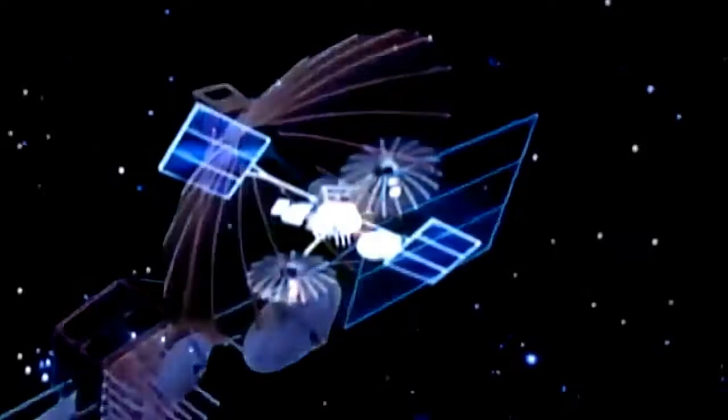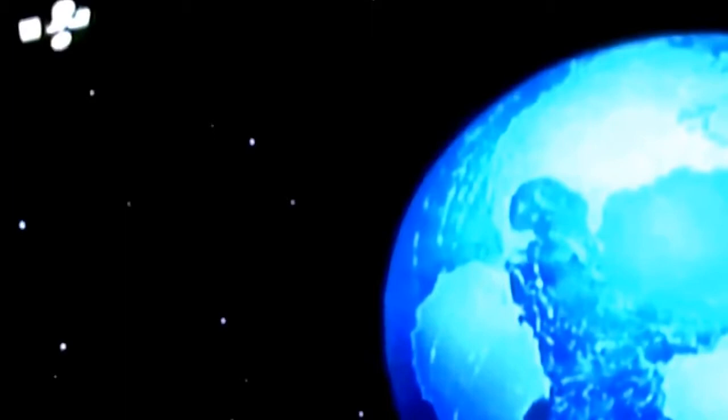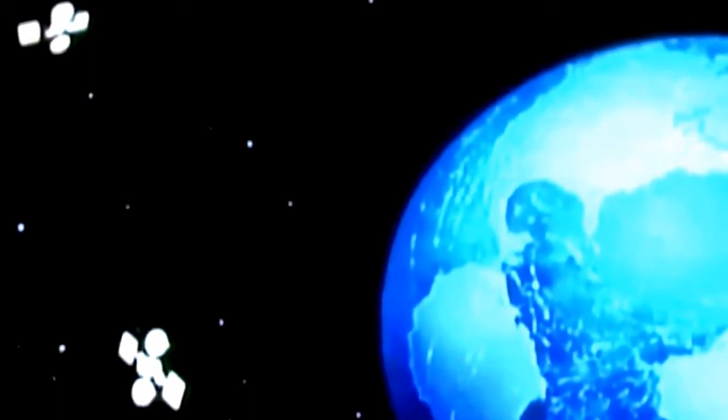Having attained a circularized altitude of 22,300 miles and traveling at the same speed as the Earth's rotation, the satellite will remain fixed in orbit over the same location continuously. Later, the first TDRS will be joined by two more identical satellites. The three will form a space communications network, providing almost continuous coverage to Earth-orbiting spacecraft, not the 15% ground stations provide. The network will be able to track 26 Earth-orbiting spacecraft simultaneously.